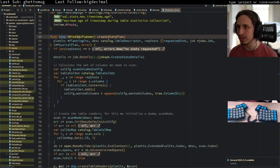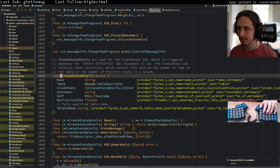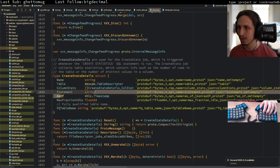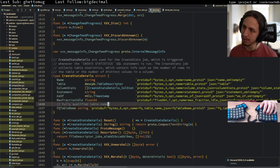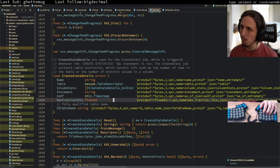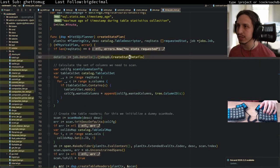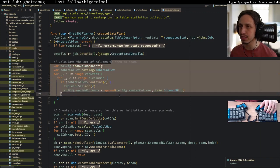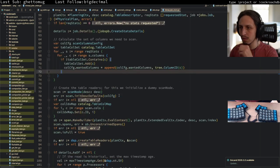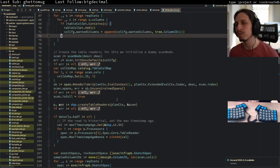And I guess what we do here is interpret this create stats details, which has stuff like the table that we're collecting stats for, a historical timestamp, fully qualified table name for some reason. And I guess given this, okay, so let's read this. It calculates the set of columns we need to scan. We make the table readers.